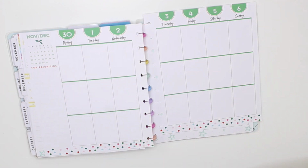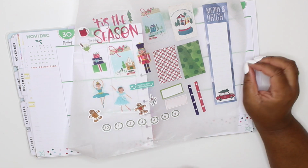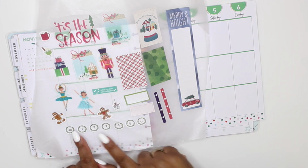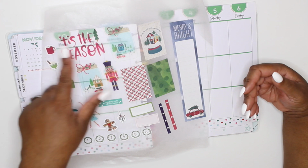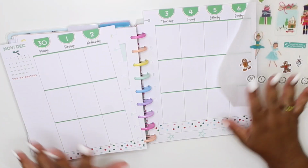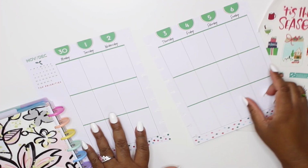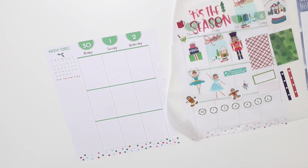So what I did was I pulled stickers for this week that look like I'm beginning to put out my decorations. I got some nutcracker vibes, some gingerbread cookies, some mistletoe, some little Christmas wreaths, like tis the season to be jolly, okay? I'm just so ready to make my planner really, really cute. So I'm going to go ahead and move my planner. You guys know I love to plan off the disc. And I'm really excited about this week. I don't know why. I just feel really, really motivated.